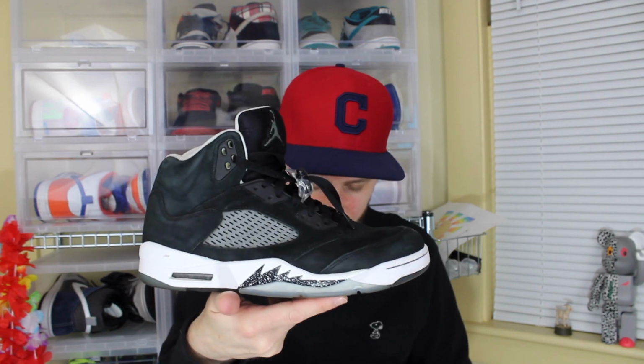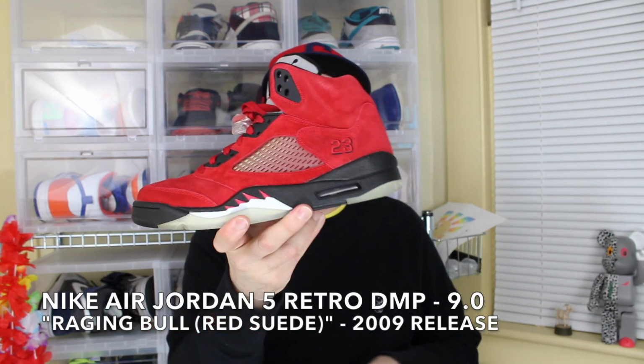Gotta look up what it is. There are lace locks on both of them, so that's a good thing. Let's get into shoes with boxes now. So this is a Nike Air Force, well, it looks like a replacement box. Let's find out. It is. It's a replacement box. So this is a size 9 pair of, I can't tell if they're dead stock or not.